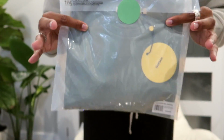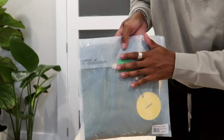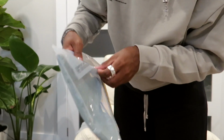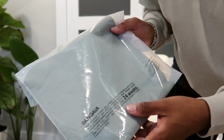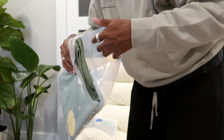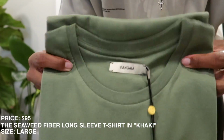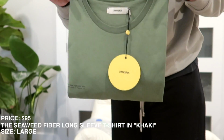So let's get into the packaging. This is one of the cooler parts of the brand that I found. It's just very minimal. They have this polka dot sequence that you could see all over the website pretty much. And what I like about this as well is that this bag is fully compostable, and it'll basically be disintegrated in 24 weeks, which is crazy to me. So all components of this brand are well thought of. They really didn't skip over any details when it comes to sustainability and just simplicity. So that's what I love.